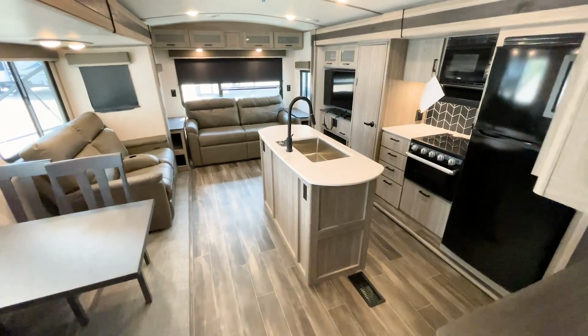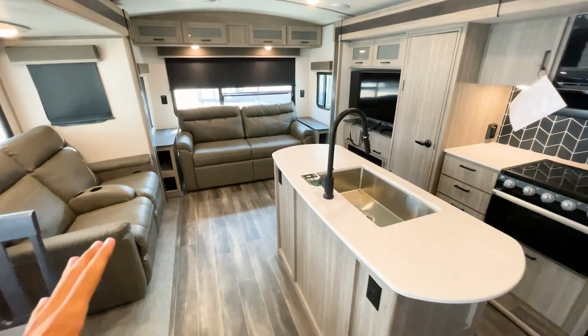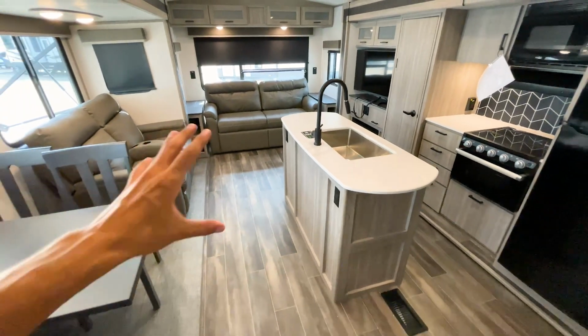All right, as we walk around this floor plan, I want to talk about another element of construction that you see in this, or that you don't see, I should say, in this Passport, and that is the flooring.